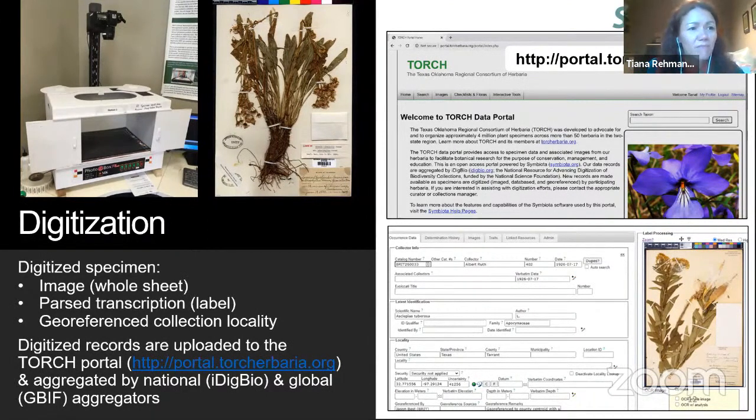And then lastly is georeferencing all these localities. To make this of most use to all these large studies, these big data studies I was talking about, we need to be able to pinpoint these on a map. So this is the last step, and typically it only happens at the very end once things are transcribed. So most of our institutions haven't even started this process yet.